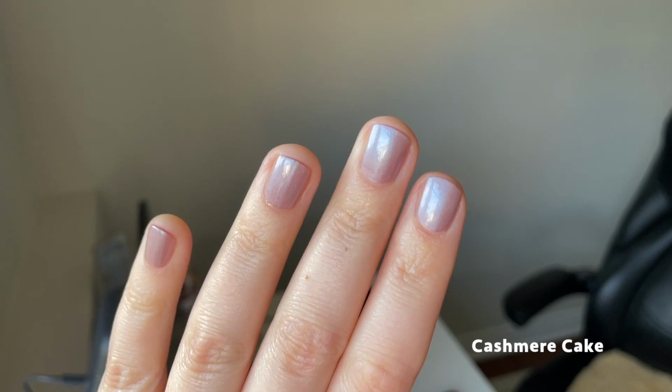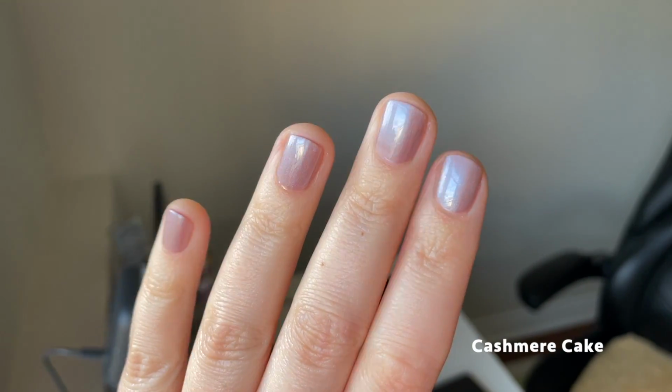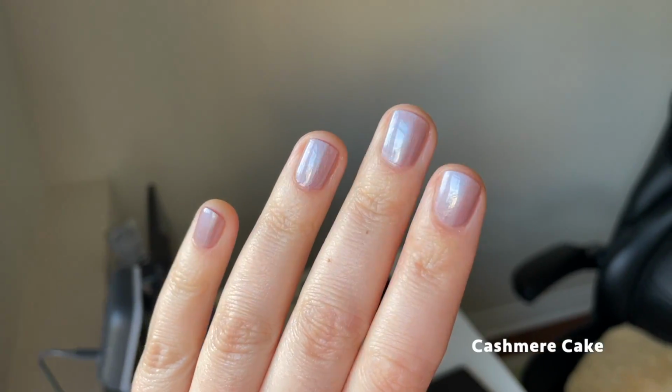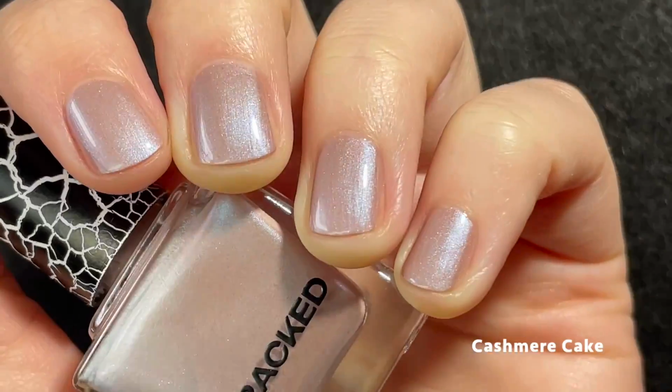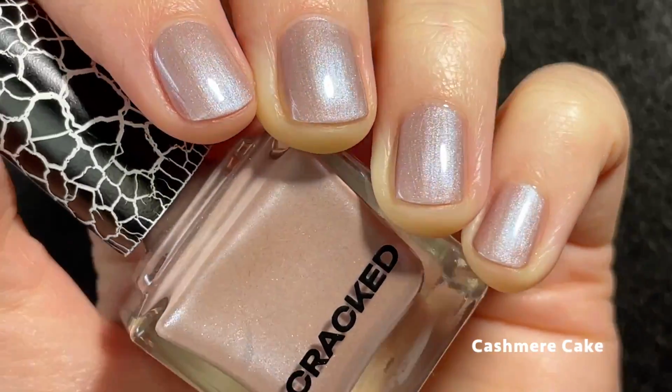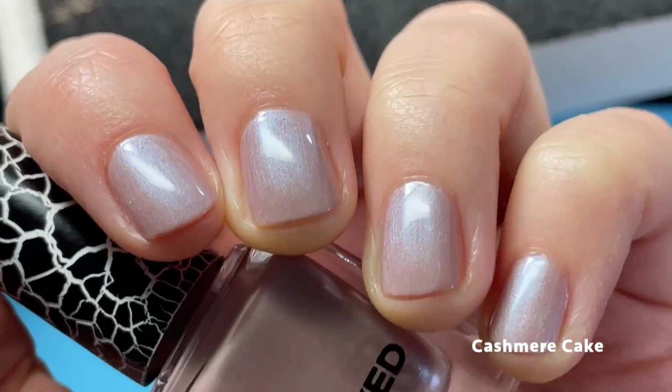This is such a beautiful neutral shade, but with a twist. If you're someone who can't wear certain colors to work, but you can get away with neutral shades, this could be one of them, because it has that pretty blue shift that makes it a little extra special.